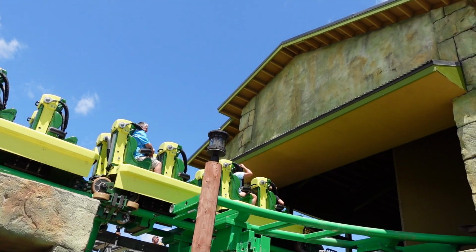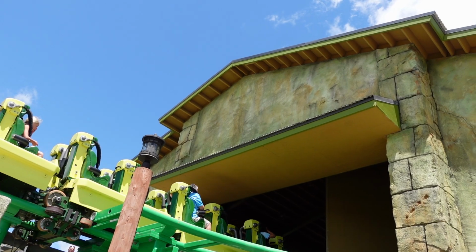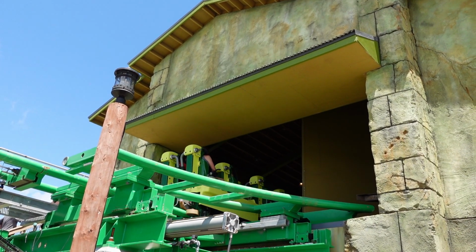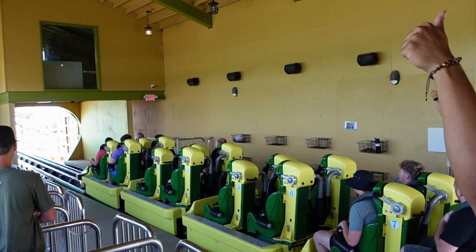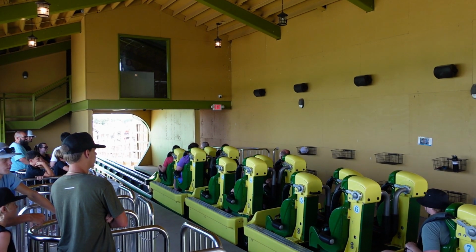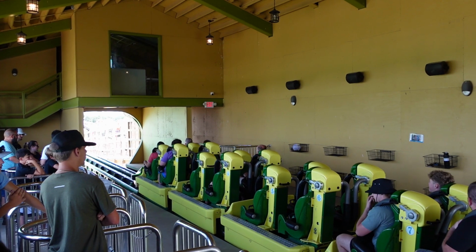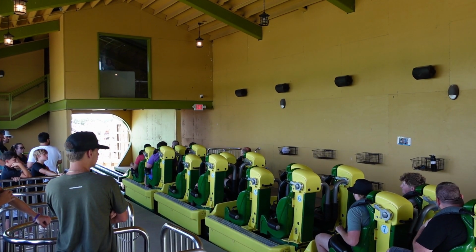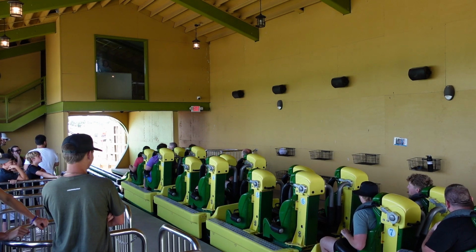When you reach the station, you are free to select any row you'd like. I thought it was better in the back, but I enjoyed my rides in any row. Each train holds a max of 16 riders. There are 4 cars, each with 2 rows of 2. The park has 2 trains, but they only operate one at a time due to the usual crowd levels, which is understandable.